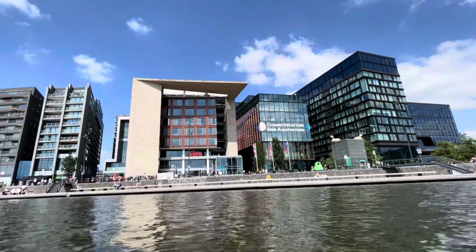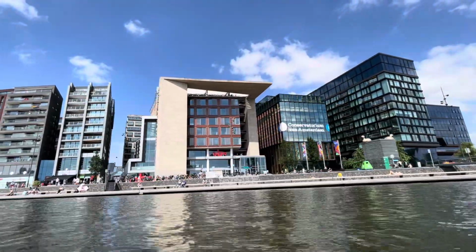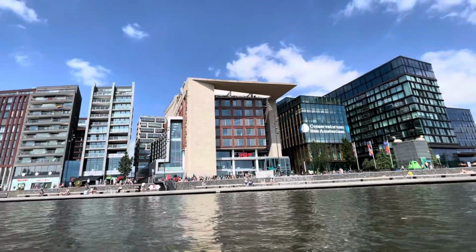Yes, the library. The entrance is free. The interior is spectacular. There's a nice restaurant on top. A restaurant with a view.